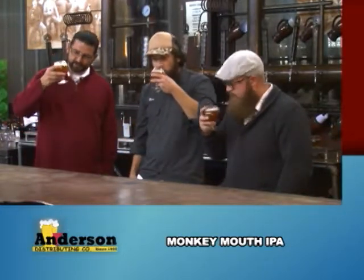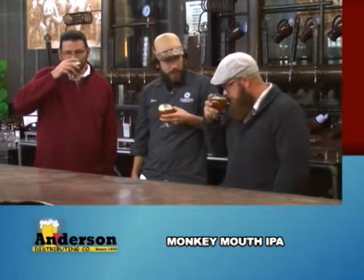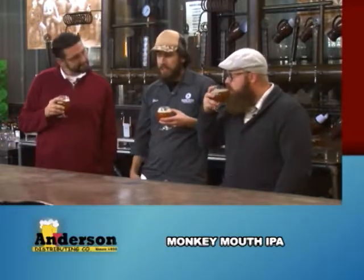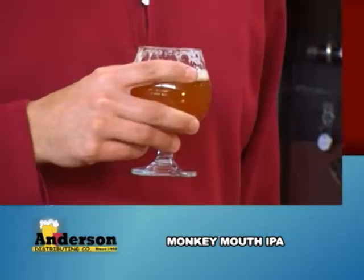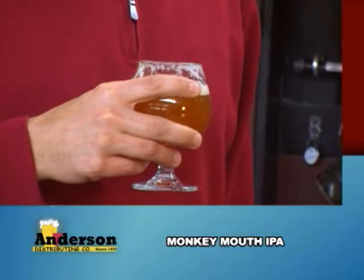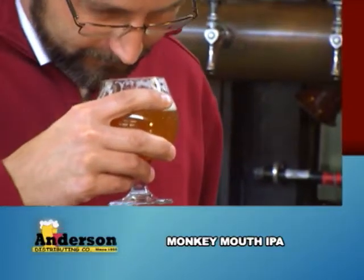Oh, great color on it too. Yeah, I'm picking up a lot of grapes. Oh yeah. So we use Cascade, Centennial. Those are really notorious for that flavor profile, that big citrus peel, almost like a grapefruit rind kind of flavor.